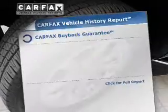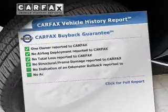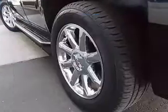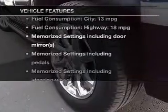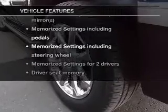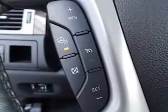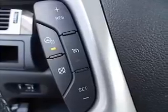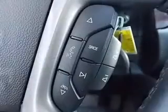A vehicle history report from Carfax, the most trusted provider of vehicle history information, is offered to provide you with peace of mind. And with these notable features, you won't want to miss out on the opportunity to own this amazing ride. Leather seats, power door locks, power windows, cruise control, Bluetooth wireless, a DVD system, an AM/FM stereo with a CD player.